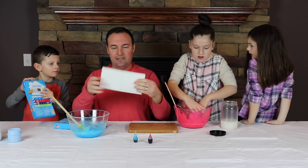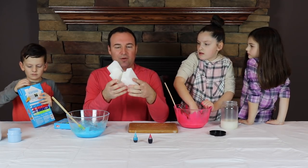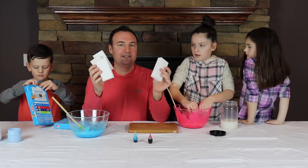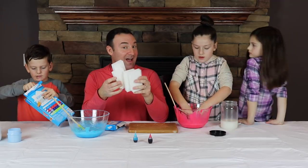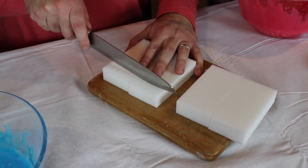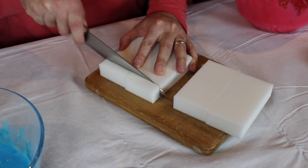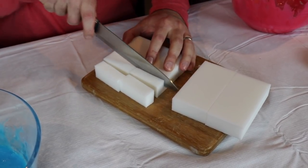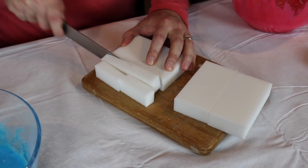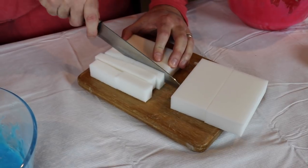So here are our magic erasers. It's a household cleaning product, but we're actually gonna cut these up into tiny little blocks, and then we're gonna add them to our slime. Okay guys, so I am going to cut up our, ooh, listen to that. That is an emerald cleaning product. Oh my gosh, listen to this. Guys, do you hear that? It's the sound of the boys winning.